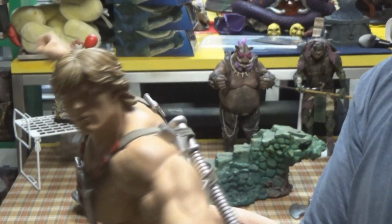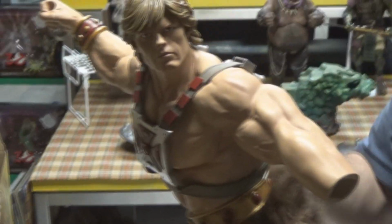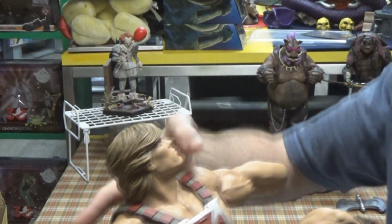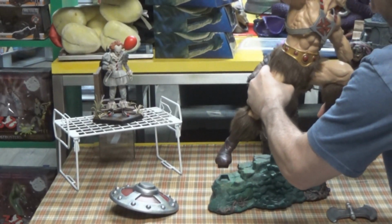So he's locked in a pose. You don't have too many options with him once you get him going here, and he only has one head. Yeah, he only has the one head. That's what you get when you're on clearance. You don't get a lot of options. Well, this isn't going to be too hard to put together.